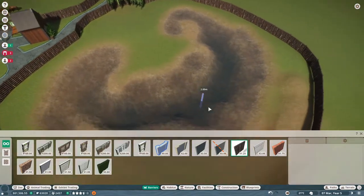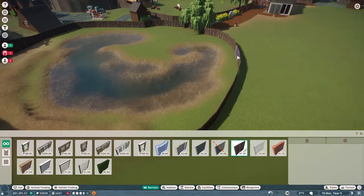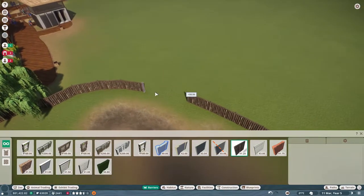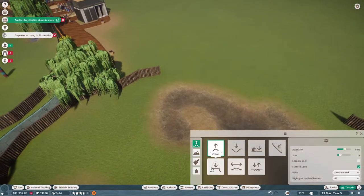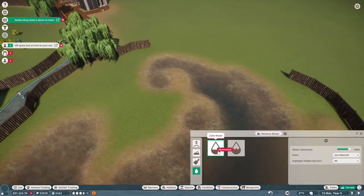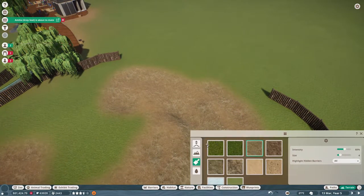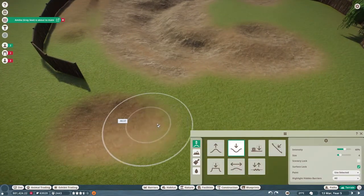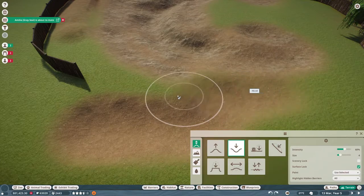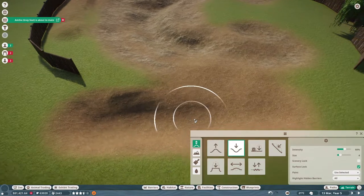There. Perfect. Alright, people aren't gonna be able to see them underwater, though. That's kind of sad. You know what, let's fix that. Alright, terrain. We're gonna pause it real quick. Alright, so let's see. We are going to build an underwater viewing, which means we need it to be underwater. We need room for the road to be.